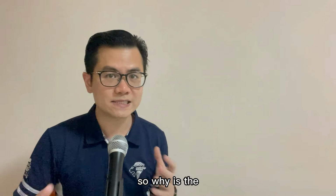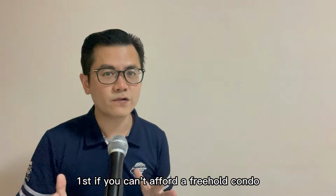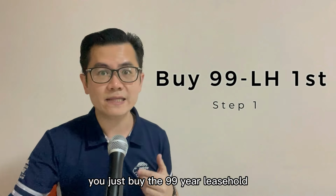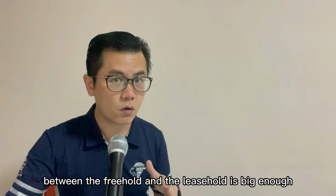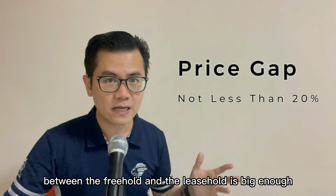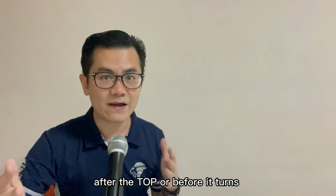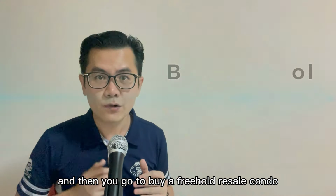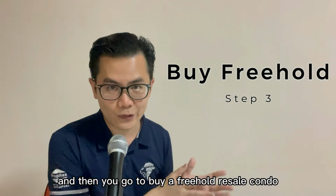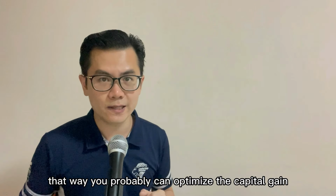So what is the property hunting strategy that we can apply here? First, if you can't afford a freehold condo, you just buy the 99-year leasehold. But make sure the price gap between the freehold and the leasehold is big enough, let's say 20%. Then you sell the 99-year leasehold after the TOP or before it turns 10 years old, and then you go and buy a freehold resale condo in the future. That way you can probably optimize the capital gain.